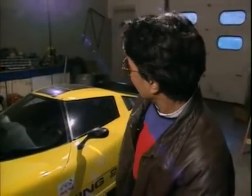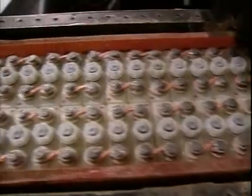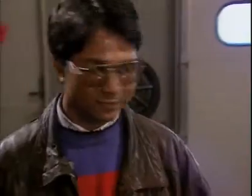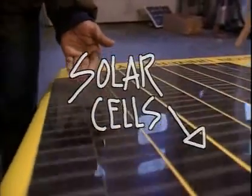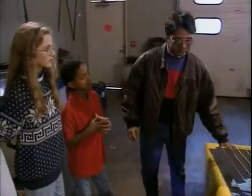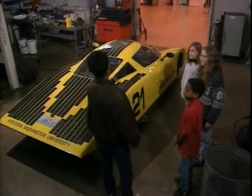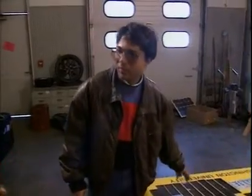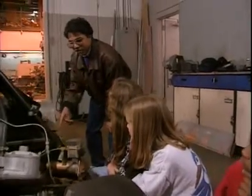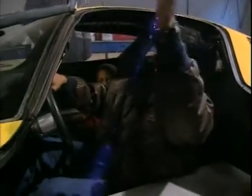This car is a solar electric hybrid, which means it runs on solar power, electricity, and also on compressed natural gas. There are 1,400 solar cells on this car. Solar cells convert light into electricity, and this is stored in the batteries. And this electricity is used to drive the electric motor in the front and electric motor in the back. The batteries actually are all charged up. So if you guys want to go for a spin, let's roll, let's burn rubber.